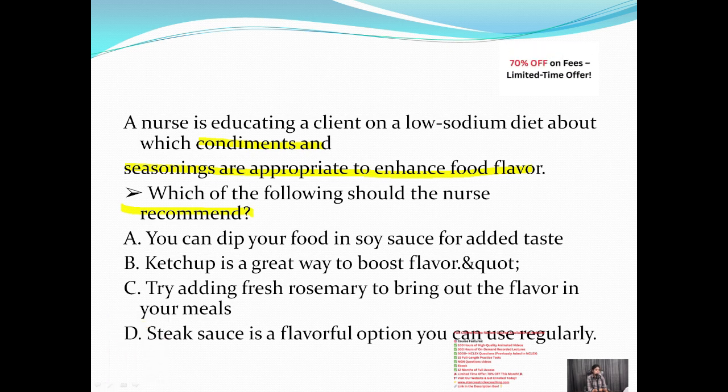B. Ketchup is a great way to boost flavor. C. Try adding fresh rosemary to bring out the flavor in your meals. D. Steak sauce is a flavorful option you can use regularly. Let's find the best low-sodium option. Correct answer is C. Try adding fresh rosemary to bring out the flavor in your meals.